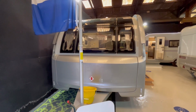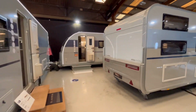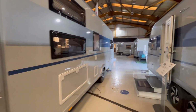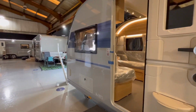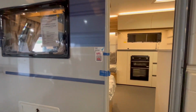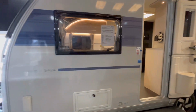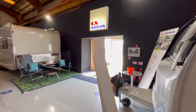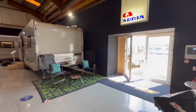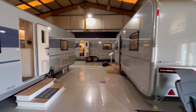Bloody hell, these are nice. Big, wide caravans. I didn't say motorhomes. Big, wide caravans. I love them doors. I think them doors are great. It's just endless amounts of space in them. Really is a lot of space. Well, they've got one of them little ones outside. I wonder if they've got a price on. But yeah, go and pay them a visit and have a look around these Adrias.